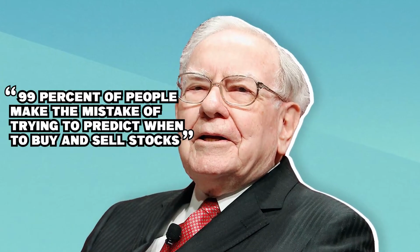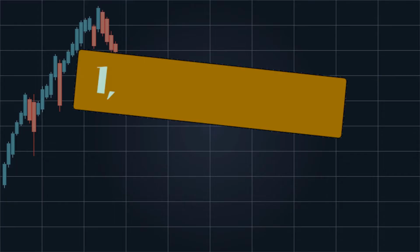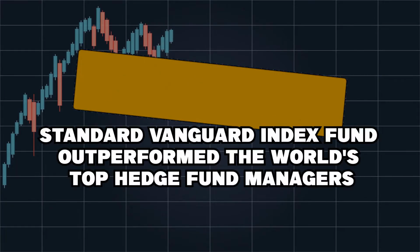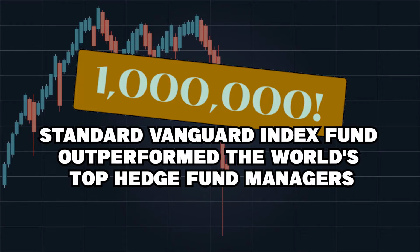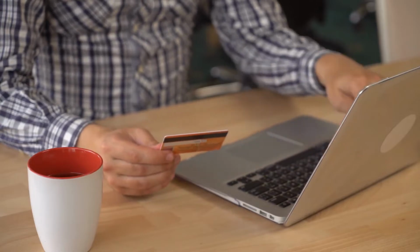Warren Buffett even stated in an interview in 2017 that 99% of people are making the mistake of trying to predict when to buy and sell stocks. Warren Buffett even challenged a group of hedge fund managers to a $1 million wager that they couldn't outperform an index fund and the market over 10 years. And a standard Vanguard index fund outperformed the world's top hedge fund managers. If the richest person alive at the moment is advising us to all go buy index funds, then I have a feeling that this advice we should probably pay attention to.